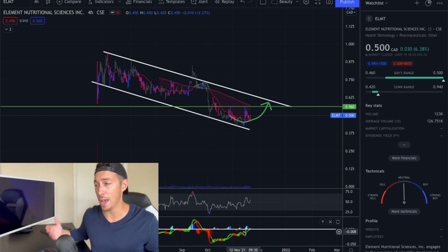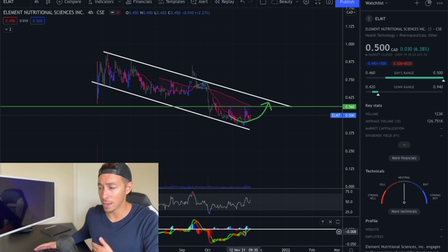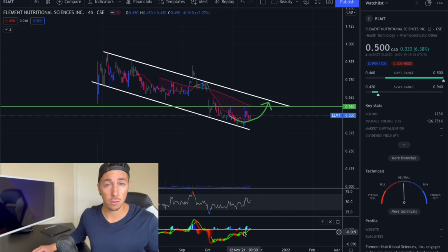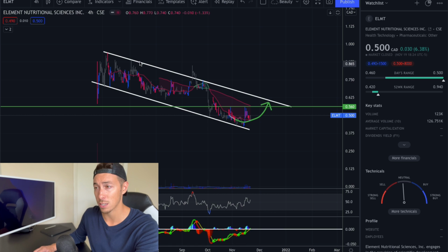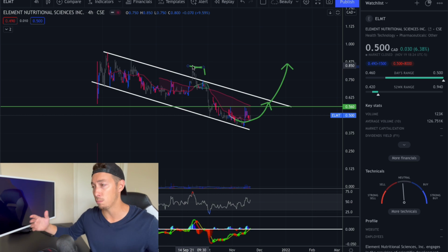If something happens, some good news articles come out, maybe they get listed in more locations, good sales numbers, they could blast through this area of resistance in this downward channel, finally break out of it and head back up, testing this area where they were previously at 85 cents. So that would be a breakout bullish scenario.